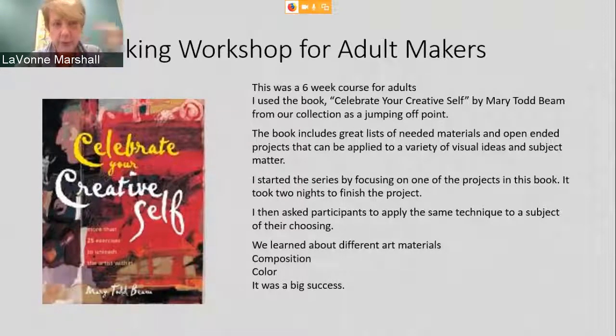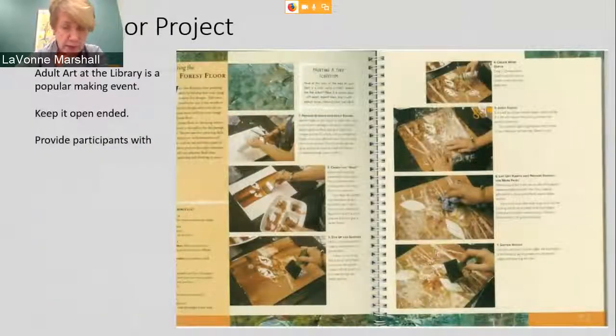So we're trying to find a niche here in our community, and one of the places is with the arts. So we've offered some hands-on creative events, and one of the materials that we used was Celebrate Your Creative Self by Mary Todd Beam. We keep it open-ended and provide the participants with the materials and the basics for a project, and then let them go from there.